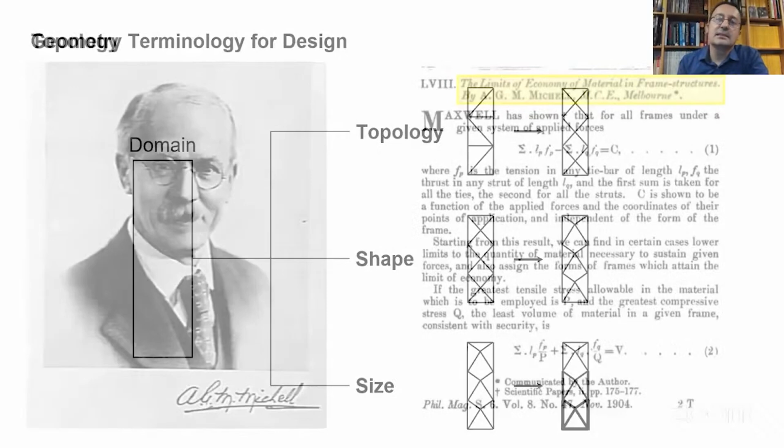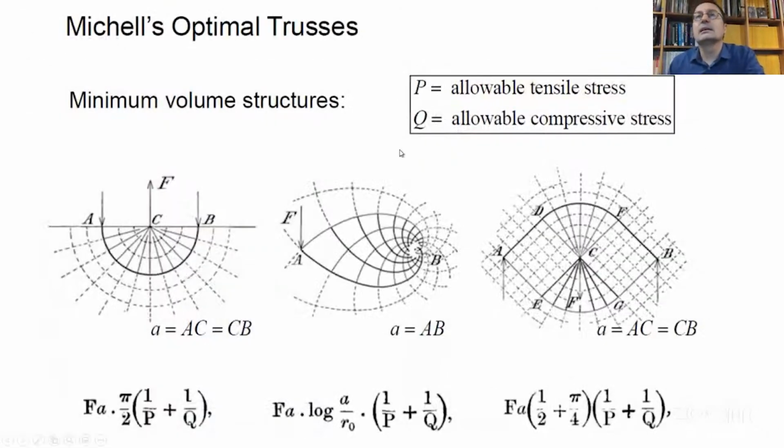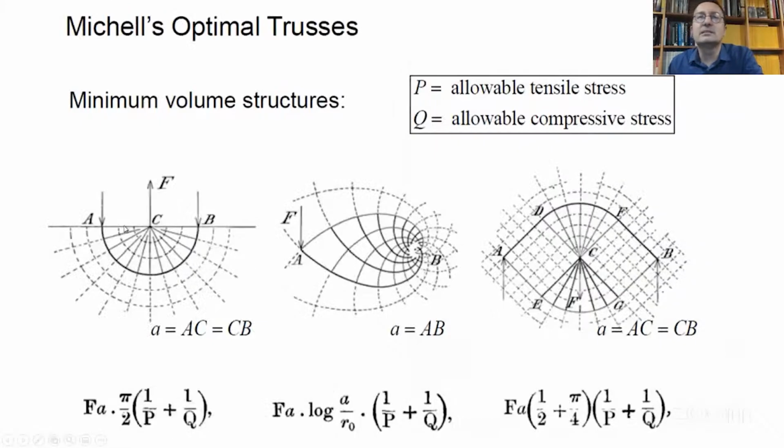So in the last 20 years, we've built up on this. And it was by discovering this old paper from an engineer from Australia called Mitchell. And he wrote a really short paper, basically starting with Maxwell. And Maxwell is the Scottish engineer that's famous for describing light in physics, but he also had some great additions or thoughts on engineering. And by starting with some ideas from Maxwell, he derived these most efficient structures.